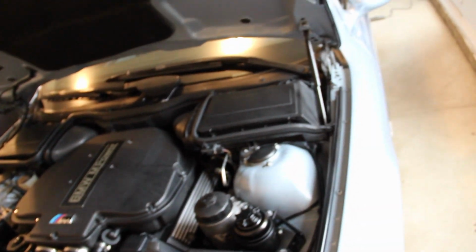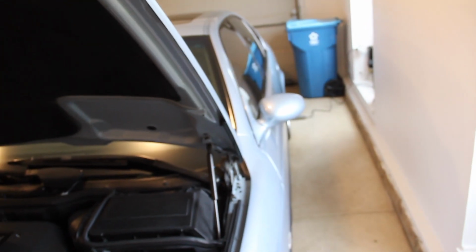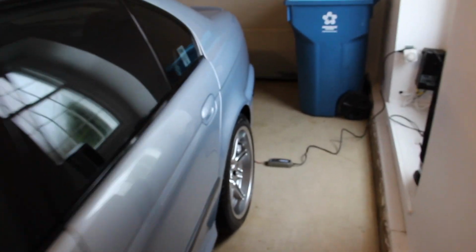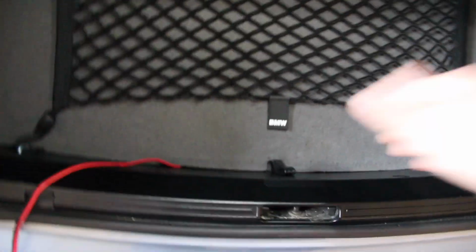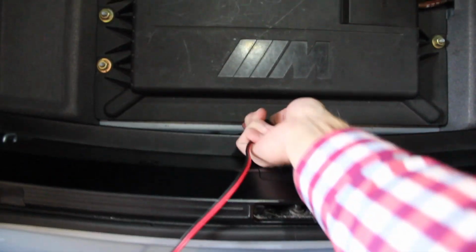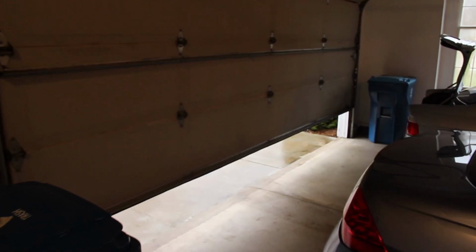So I think I'm going to disconnect the battery, or rather the battery charger, and we'll fire it up. The cool thing about the C-TAC is there's no need to disconnect all the eyelets and such. We just need to access this area of the trunk, and then it's got a little connector right here. We squeeze the tab and it simply unplugs like that.